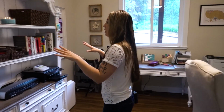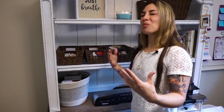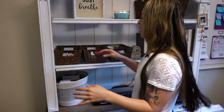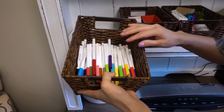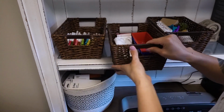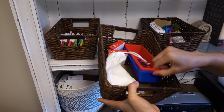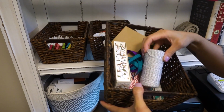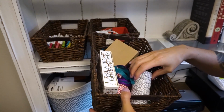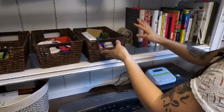So over here, we have a lot of things going on. This is my hutch, and essentially, this is kind of like my office supply zone. In these little bins, we have all of my different markers that I use to color in my trackers, and it's a lot of miscellaneous stuff. We have my tape, some scissors, glue, some extra organizing bins, and then we use a lot of these supplies for accessories in our pictures, for our product photography and stuff like that. We also have all of my books.